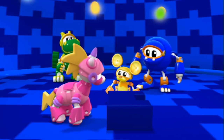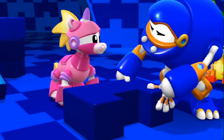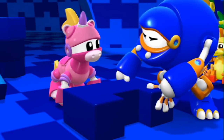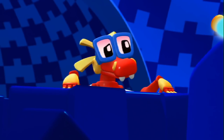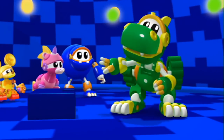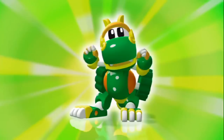To move them either. Let me try. Even the mighty Sasquatch is not strong enough. It's impossible. Nothing's impossible for animal mechanicals. Rex! Mechana strong!